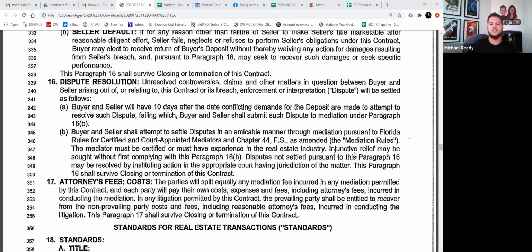In terms of dispute resolution, unresolved controversies, claims, and other matters in question between buyer and seller arising out of or relating to this contract or its breach, enforcement, or interpretation, also known as a dispute, as it will be claimed for this paragraph, will be settled as follows. Remember this from How Not to Go to Jail School. Buyer and seller will have 10 days after the date conflicting demands for the deposit are made to attempt to resolve such dispute, failing which buyer and seller shall submit such dispute to mediation under paragraph 16b.